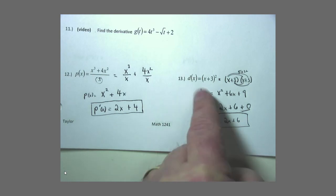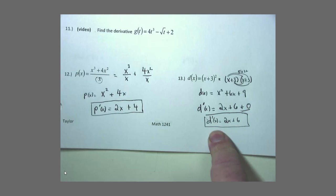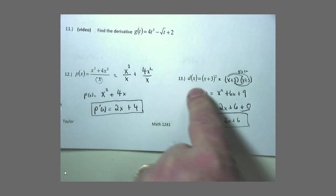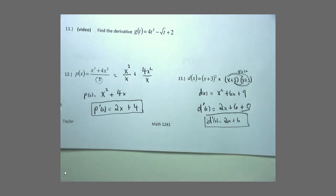What am I going to do? I'm going to take that 5 and plug it into the derivative. 2 times 5 is 10 plus 6 is 16. So the slope of the tangent line when x equals 5 of that original d function is actually 16. Oh, I'm sorry. I meant negative 2.